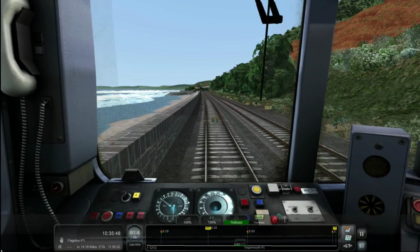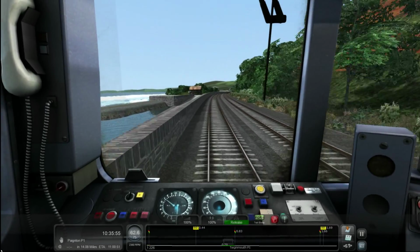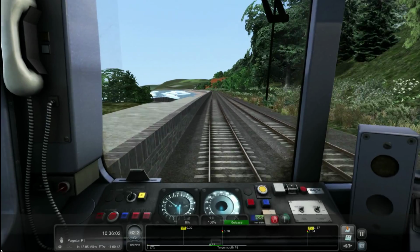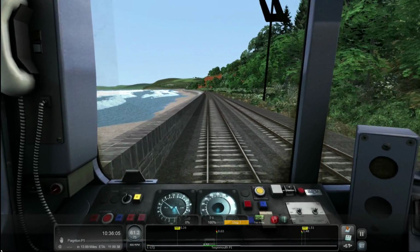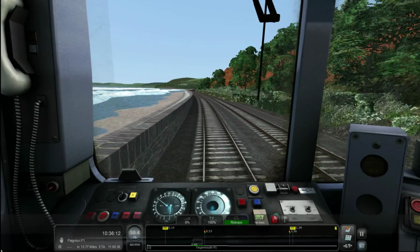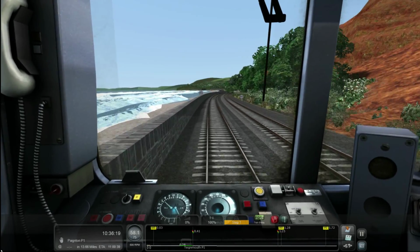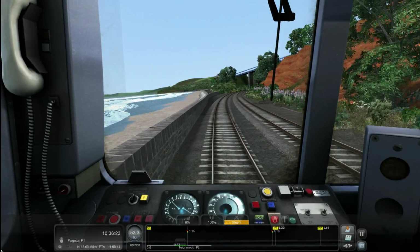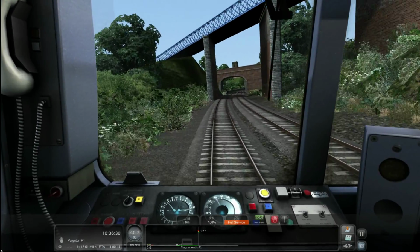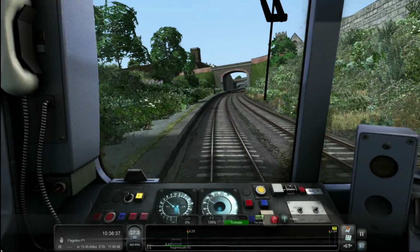Cancel the AWS. The default key to cancel AWS on the keyboard is Q for Quebec. Alright, we'll want to start slowing down now, so we're within our speed limit. And shortly after we'll start to slow down for the station stop. Just coast in now.